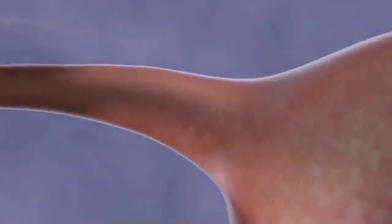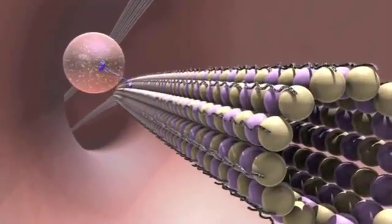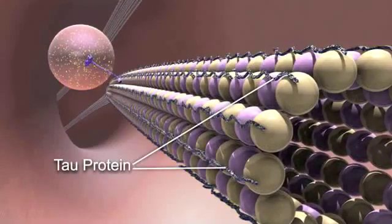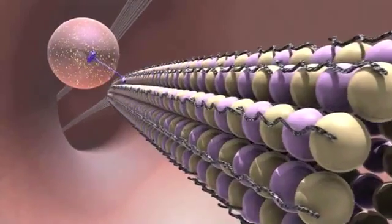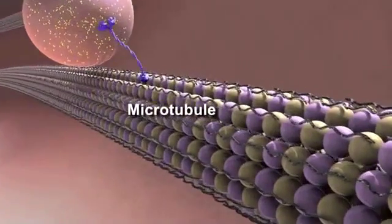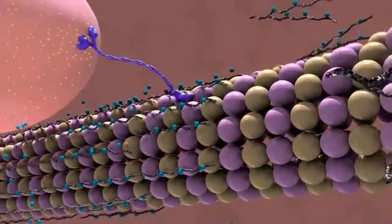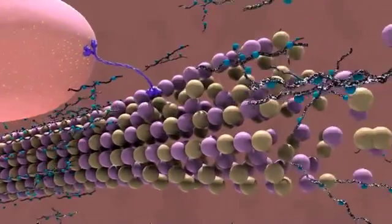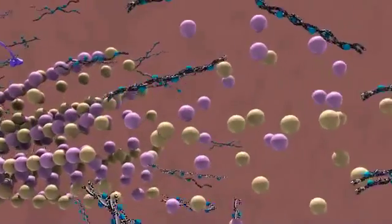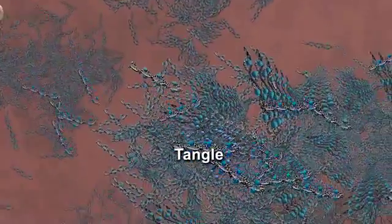Neurofibrillary tangles are made when a protein called tau is modified. In normal brain cells, tau stabilizes structures critical to the cell's internal transport system. Nutrients and other cellular cargo are carried up and down the structures called microtubules to all parts of the neuron. In Alzheimer's disease, abnormal tau separates from the microtubules, causing them to fall apart. Strands of this tau combine to form tangles inside the neuron, disabling the transport system and destroying the cell.